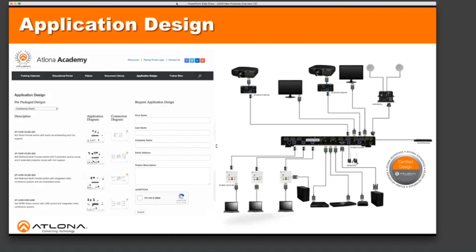Also, you see the certified design logo on the right-hand side. Beginning this year, all of the designs that go through Atlona, through our sales engineering team, will come out with a certified design logo, which means they've been through our process. It's guaranteed that all of the pieces that we spec are compatible with each other. There's no inconsistencies between PoCC and PoE, for example. They will all properly manage and pass signals like HDCP and EDID properly. So look for the certified design logo on Atlona-based designs.